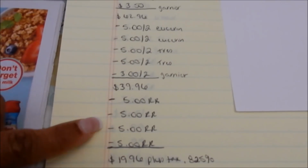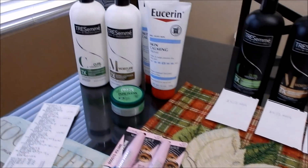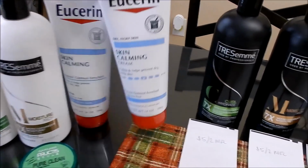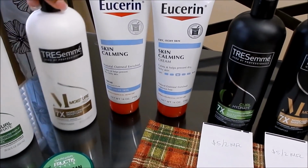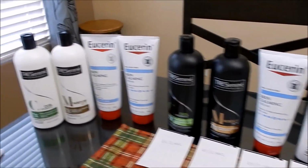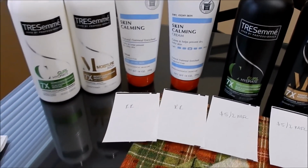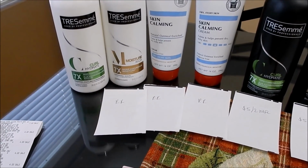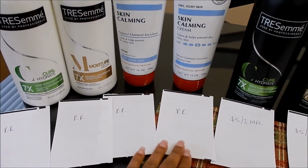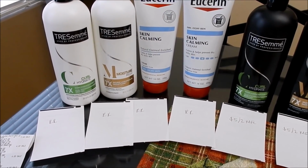So I got 4 $5 register rewards, which is $20. I have 5 items over here that have no coupons attached. So now my other Eucerins and Tresemmes are going to get coupons attached to them, which would be the register rewards. Y'all like how my CRTs from CVS are helping us out on Walgreens? So now these 4 items have coupons attached to them. So we're good to use $20 in register rewards right there.